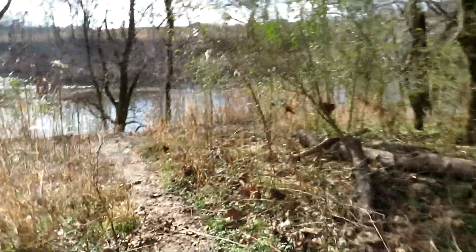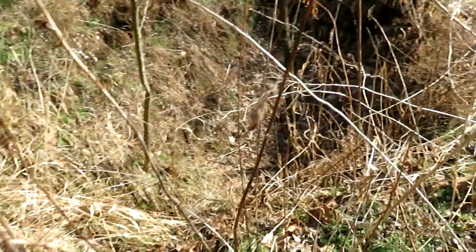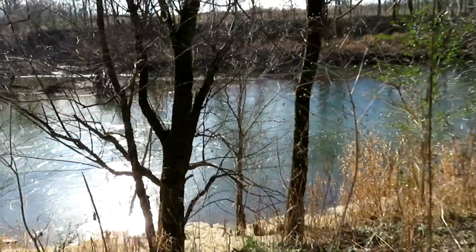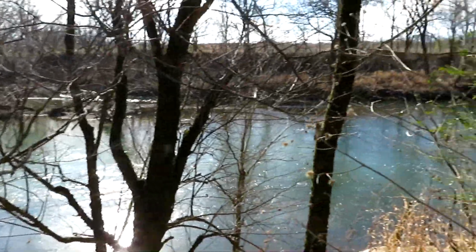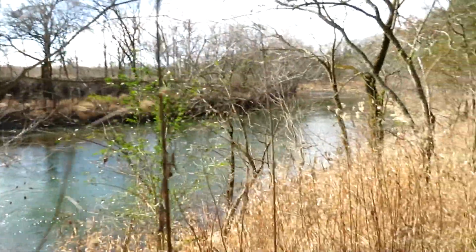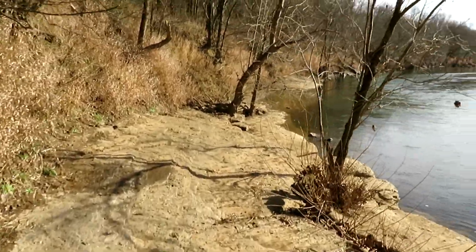Okay, so I spotted an easier way down here from where I was gonna go. Look at that sinkhole. Wow. There's the mighty Duck River. Now we're down here on the Duck itself.